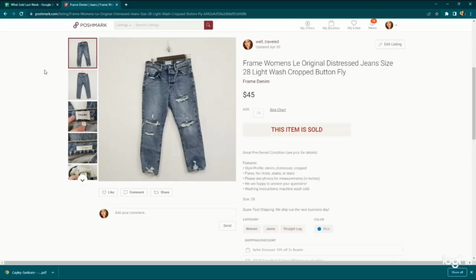So there are some brands or pieces that I'll go against the comps on. This would be one of those pieces. I do like selling Frame jeans, and so I go against the comps on those, and I assume that they're probably going to sell on Poshmark. I also got this from my wholesaler. I paid $5.42 all in. They ended up selling for $45 on Poshmark. Super happy with that flip.